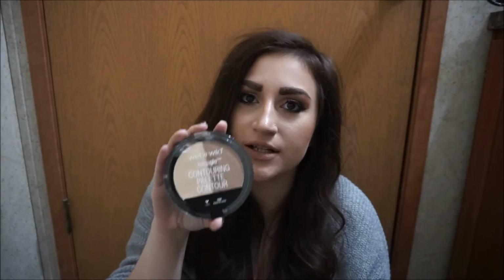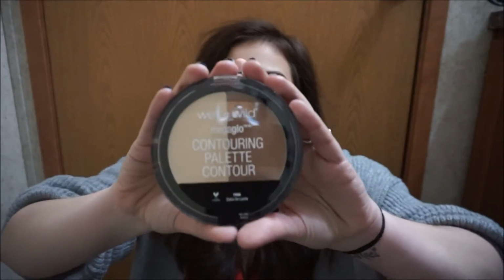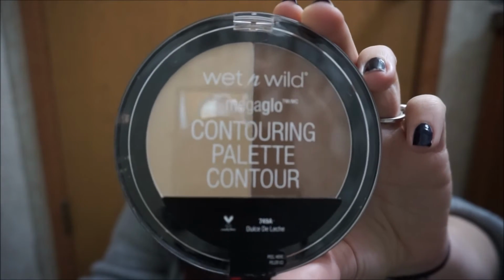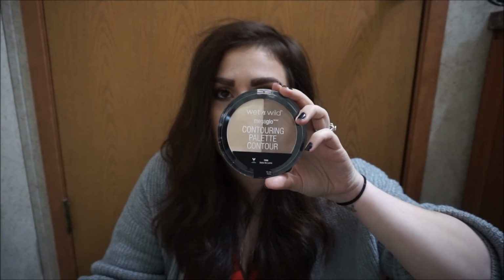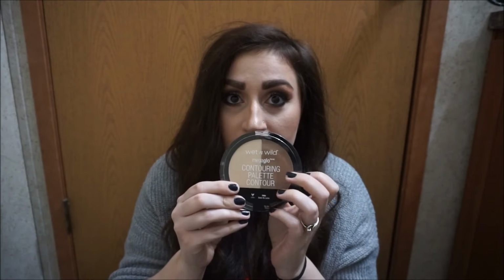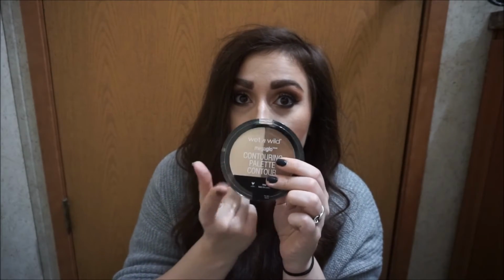So for contour, I grabbed a new one of these out of my makeup collection. I just noticed I have like 3 of these in my makeup collection that have not been used. So I have gone through probably 5 of these. This is the Wet n Wild Contour Palette, and this is literally $5. This shade is the perfect contour shade. If you want a cheap contour, get this, because it's good, and you won't regret it. And this is also a good powder for under the eyes highlighting.